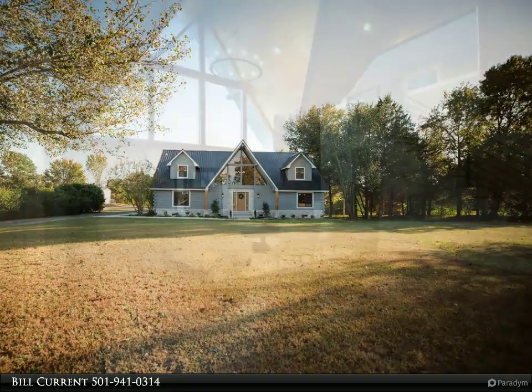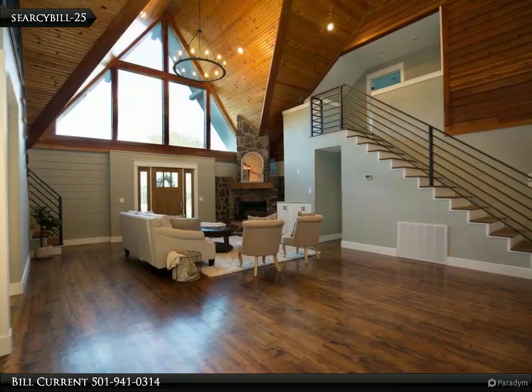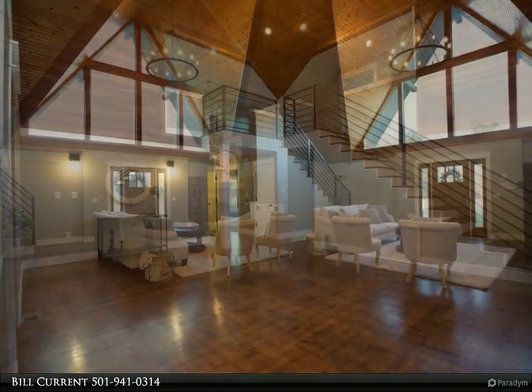Master suite has a unique walk-thru shower. Other features include a new metal roof, 2 air conditioner units, deck, insulated windows and many more updates.